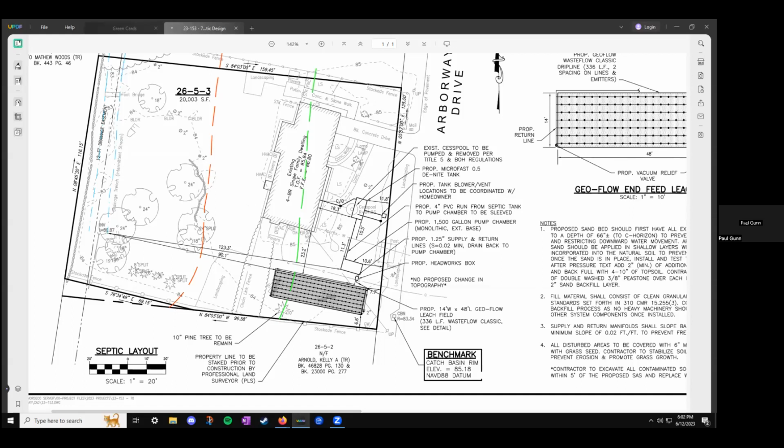What we have here at 70 Arbor Way is an existing 4-bedroom single-family dwelling that is currently served by a cesspool in the front yard that is considered to be in a state of failure due to interception with the seasonal high groundwater table. In the rear of the property is a drainage trench that contains an intermittent stream that is considered to be a tributary to a surface water supply. So we are proposing to upgrade the cesspool to a new system that includes a microfast denitrogen secondary treatment tank, a 1,500-gallon pump chamber, and a geoflow drip leaching field.